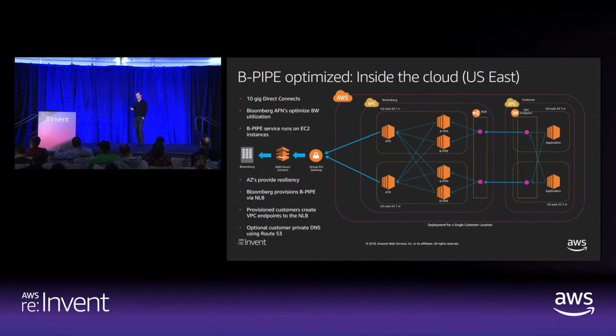The next piece of software that we deployed in the cloud was our bpipe software processes. And that's what does things like distribution for that real-time market data on a per-client basis. It also does things like a last value cache, but that's more technical on the market data side than a networking discussion here.